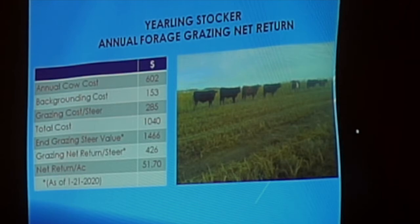Is that a bench belted cattle there? It's actually a short one. Oh, really? Yeah. Okay, moving right along.